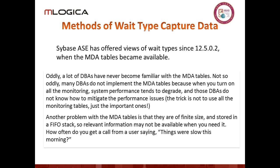Note that running the MDA tables originally had a bad rap in terms of causing a 5 to 10% CPU hit. I haven't experienced that heavy a hit, although I've talked to a couple people who've claimed to measure it. It's a very difficult thing to measure because you have to associate it to the correct tasks and wonder, gee, did everybody start hitting the server a little bit harder? But with this tool, we don't turn on all of the MDA tables. We just turn a few of them on, and as a result, we find that it tends not to be an issue.